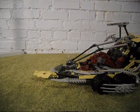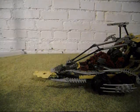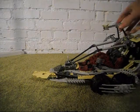I need to go and get that. All of the other Glatorian sets do.